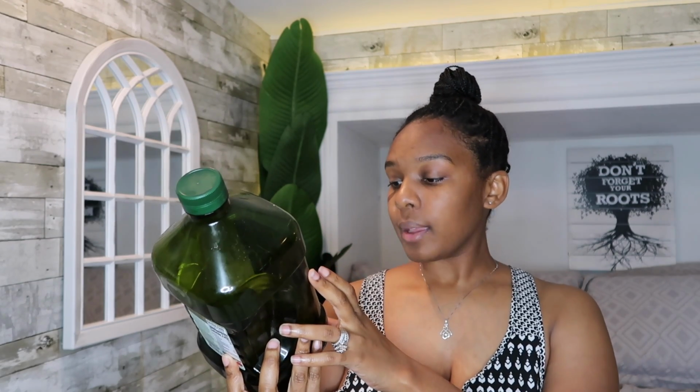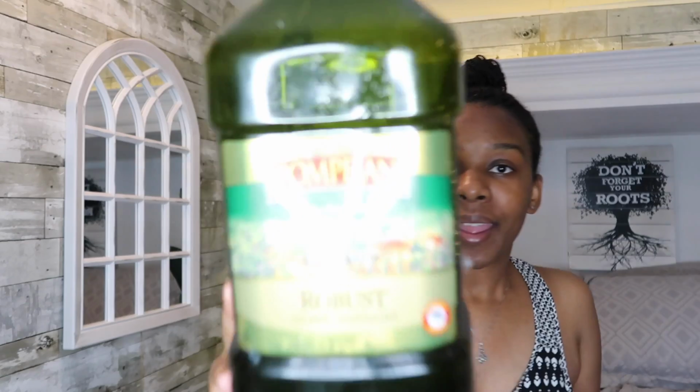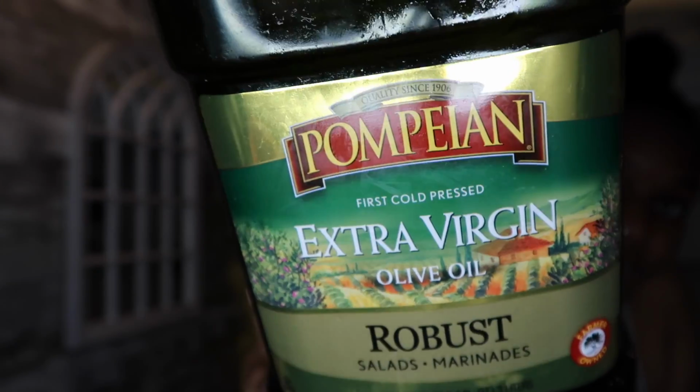This is baby. Oh, this is 3 liters. I thought it was 64 ounces. Yes, this is baby. This is the conditioner, the olive oil, extra virgin olive oil that I use. This has to be in my hair routine. Like, if anything else, I have to have that oil.